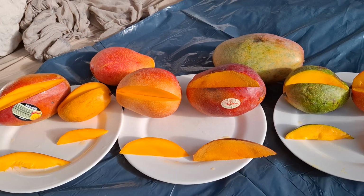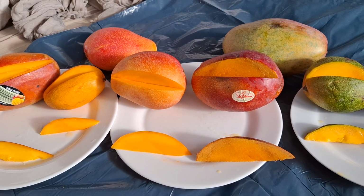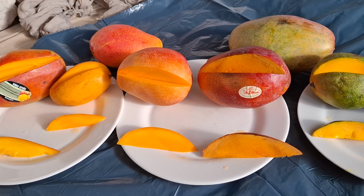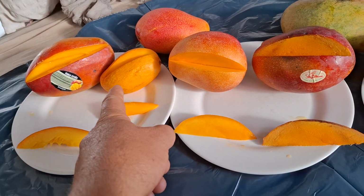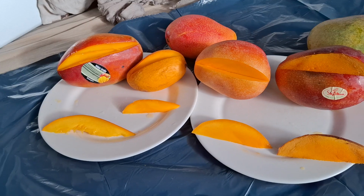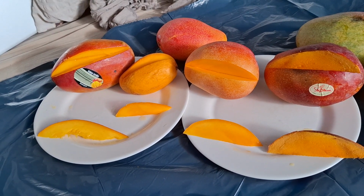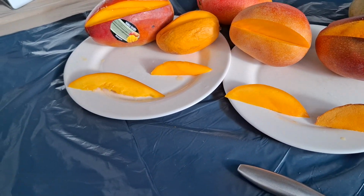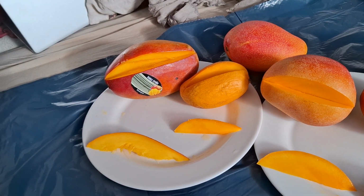Here, as I said, the Egyptian mango. I see those quite a lot here. Those are the main mangoes from Egypt I see here in Germany. Here we have an Ataulfo. Well, this Ataulfo is also from Brazil, but the Ataulfo variety is more typical for Mexico. And here, last but not least, we have an Osteen from Europe.